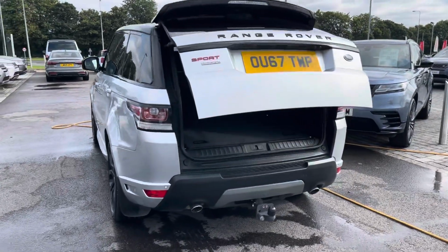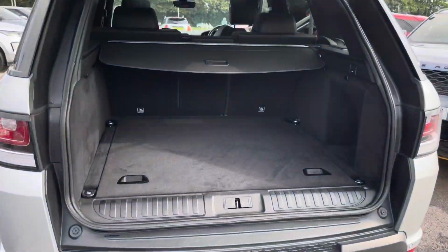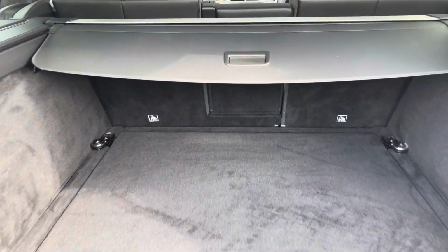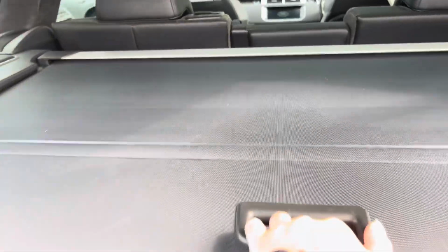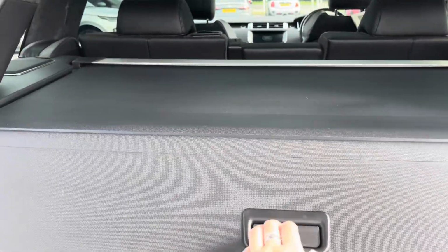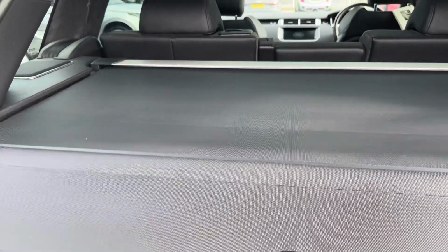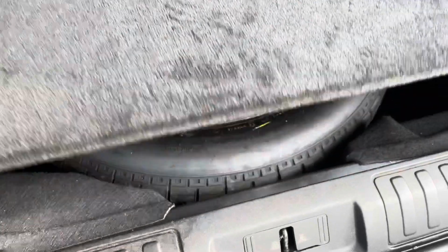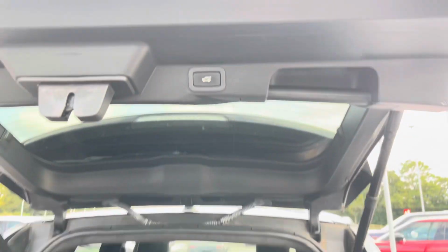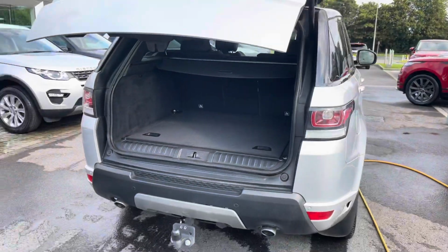A powered tailgate, which is useful if you have your hands full, along with plenty of space in the boot for items such as golf clubs and pushchairs. A parcel shelf, ensuring your personal items are kept more secure. And you also have a spare wheel underneath in case of any accidents. And you can close the boot using that button or the one on your key.